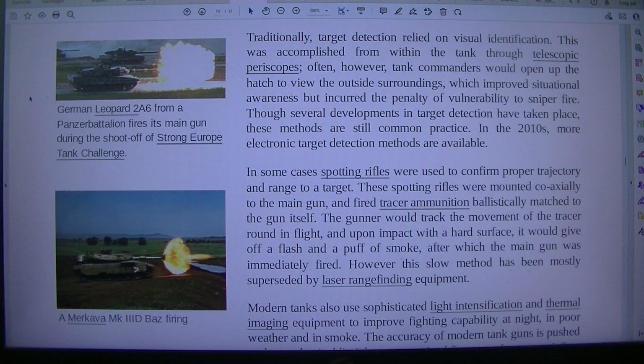Traditionally, target detection relied on visual identification. This was accomplished from within the tank through telescopic periscopes. Often, however, tank commanders would open up the hatch to view the outside surroundings, which improved situational awareness but incurred the penalty of vulnerability to sniper fire. Though several developments in target detection have taken place, these methods are still common practice. In the 2010s, more electronic target detection methods are available.